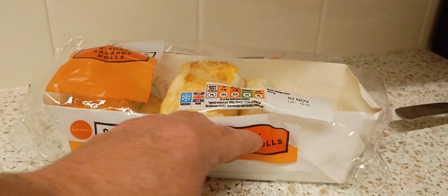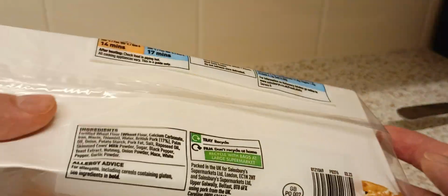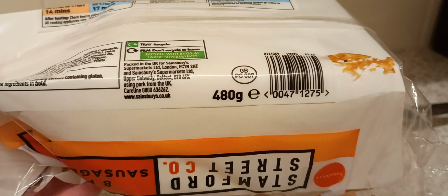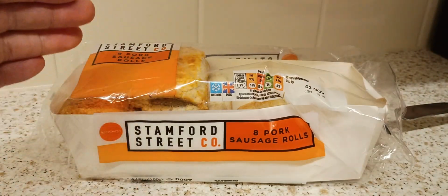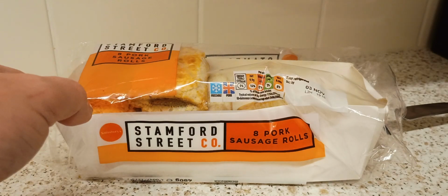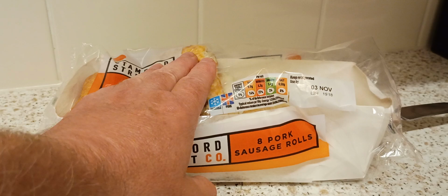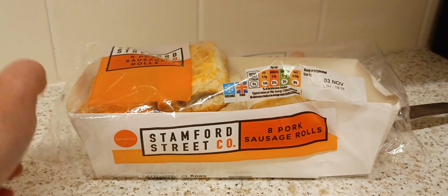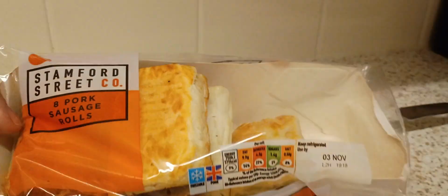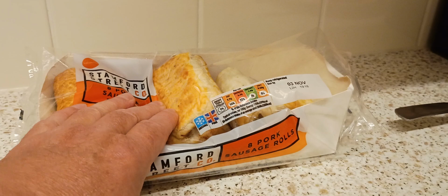And remember that these are 99p. I just can't get over it. I've said earlier they've got 3 tiers. Price goes up the more pork that's in them. I ain't bothered with those expensive ones. These are the ones I tried to start with. They're spot on. 99p for 8. I cannot get over how good these are.